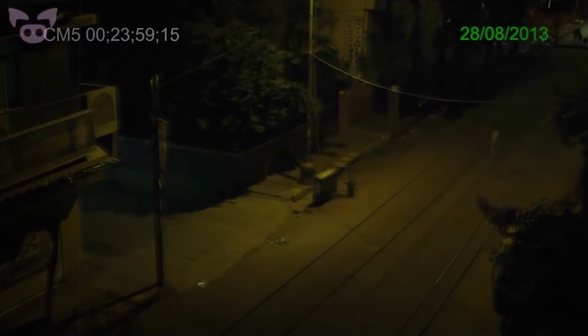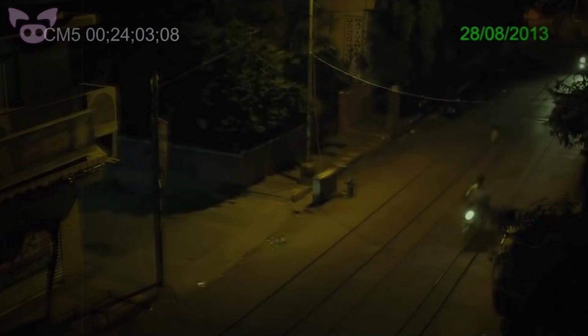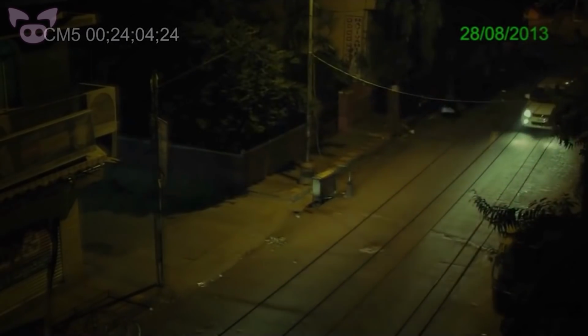Watching the ghost stand in a city street in India is sure to make a viewer wonder if the apparition is aware they're dead or is confused and thinks they're still alive.